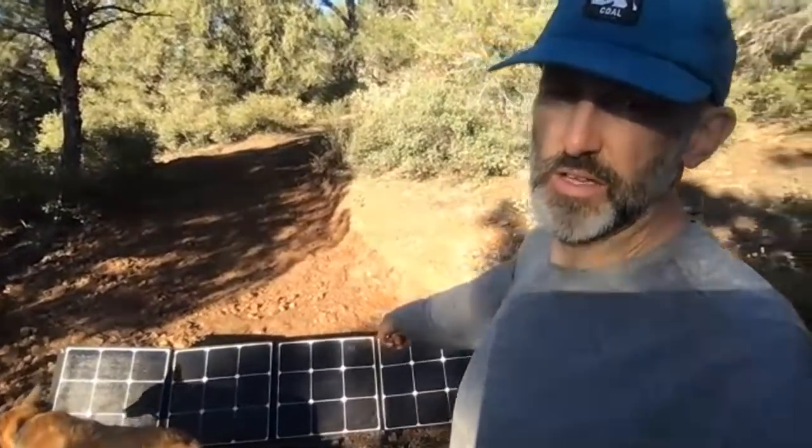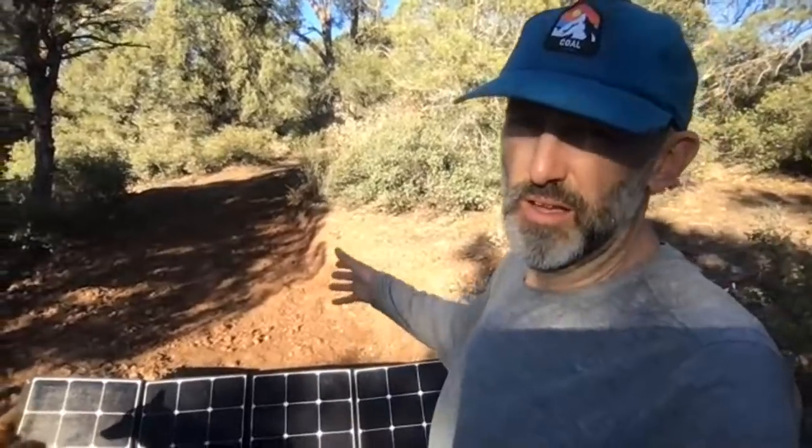Really like this panel because it's a fold-up panel and it's pretty small, and it collapses down to nothing, but it provides 200 watts, which is awesome.